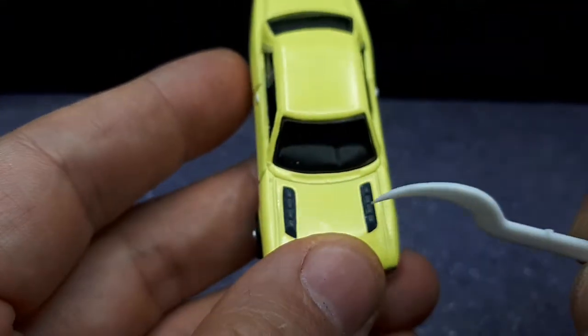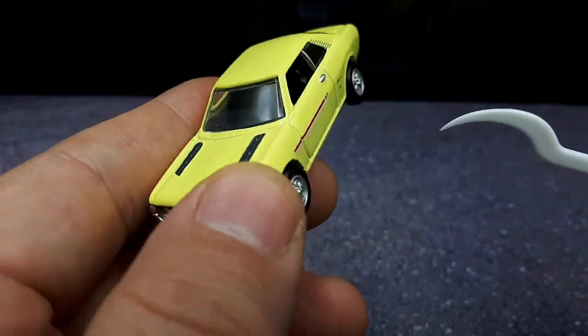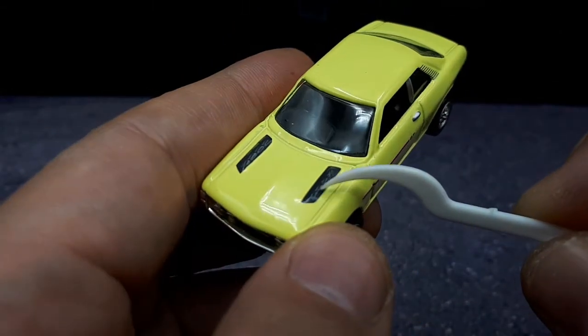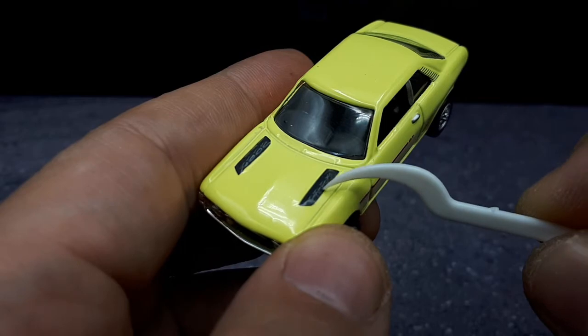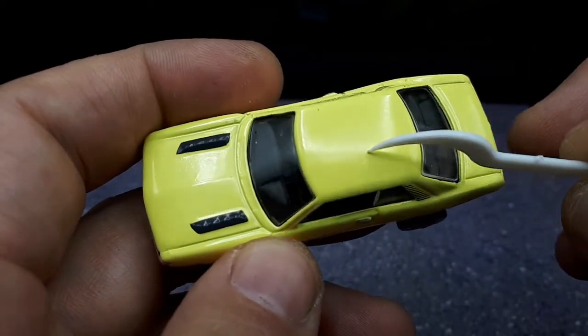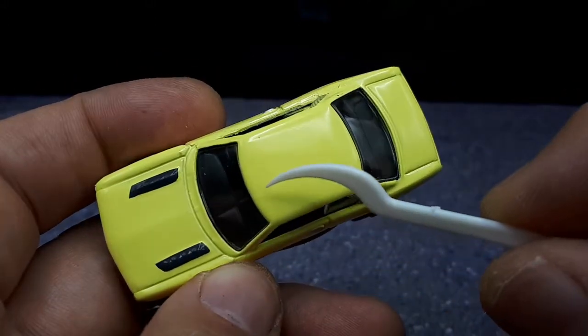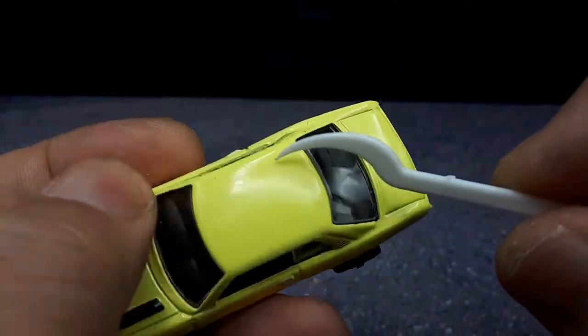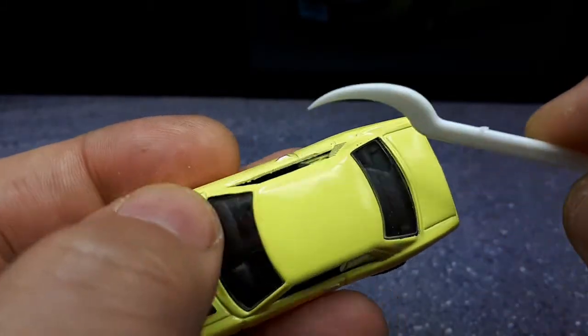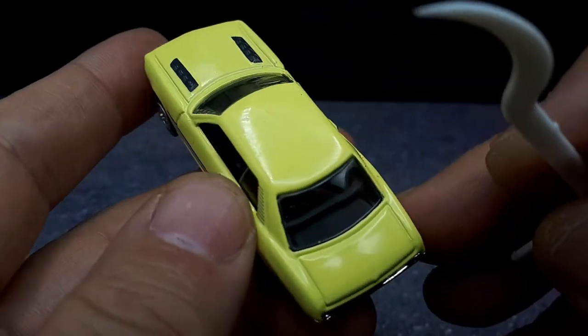I believe these things are called hood flutes. Whether they're functional or not, I don't know. But looking at pictures of the real cars, it does look like these are air vents, so they maybe do suck out air. A little bit of paint bubbling going on the roof here. A little contaminant there. Alright. Something wrong right there as well, like a stain. Weird. Okay, let's go to the back here.